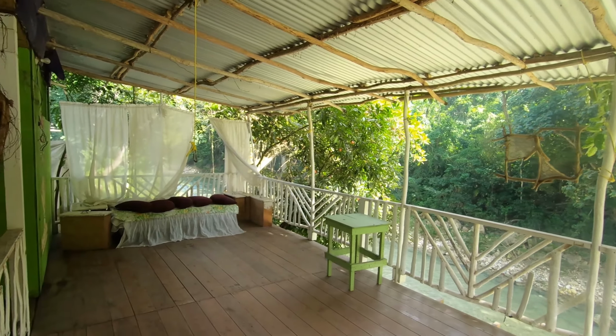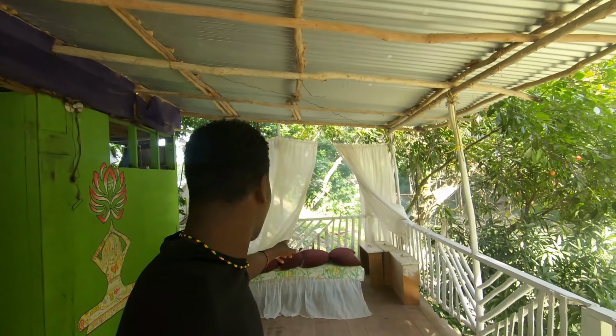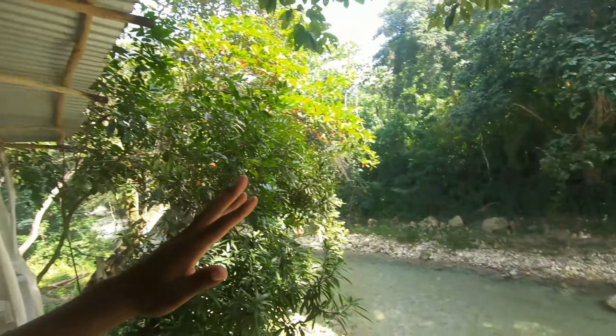Amazing. Absolutely amazing. Then I guess they have another sitting area over here where you can just chill. Most definitely one of the best things here is the river view that you get. It's amazing. Look at the river.